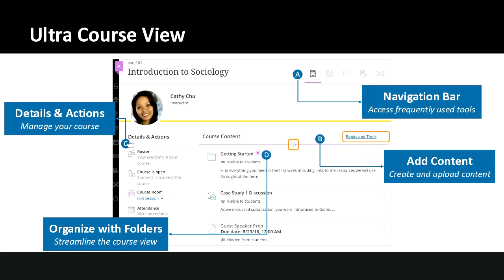Over to the left, this details and actions area has tools for you to manage your course as well as for students to keep up with the course. For example, this course room is the Blackboard Collaborate course room so that students can more easily join the Collaborate session to be able to attend a live online class. And you can see that lock carries over here, so you can also see when your course is available or unavailable. And then in the middle here in this course content area, you can organize your content in folders, but notice that there is no course menu with multiple content areas. So it's easier for students to see and find the content in their course.